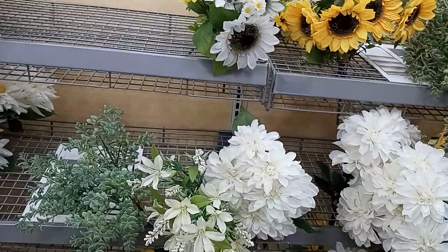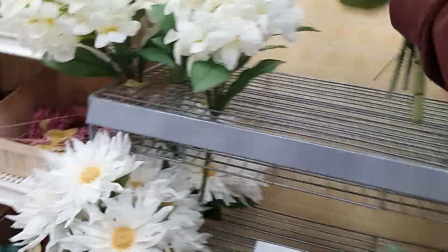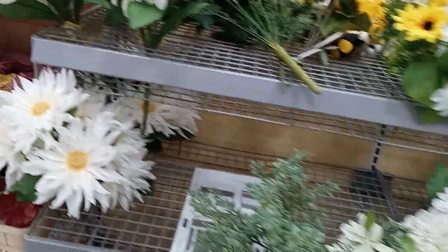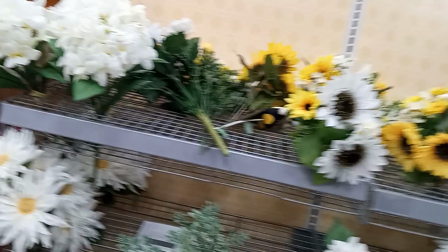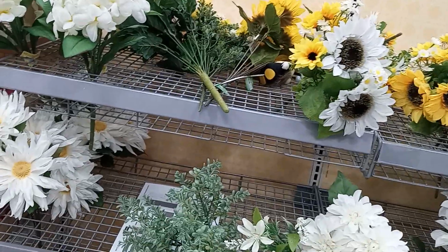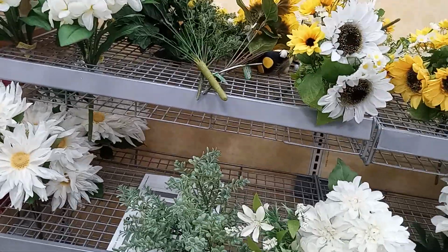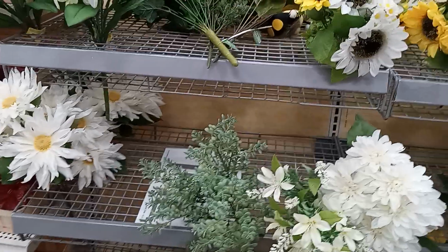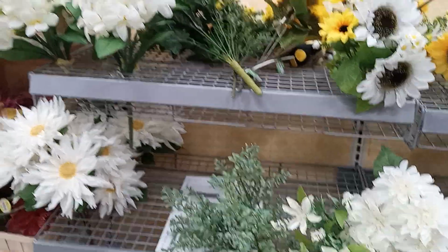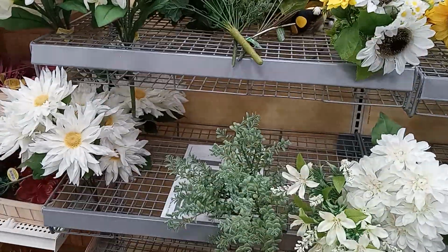All right, guys, I'm going to continue shopping and I will take you guys along with me. I want to go look for in the other craft section, see if I found the little bees, because I'm doing some DIY and I need some bee for my beehive. So let's go on the other side. There's a lot of people here today.